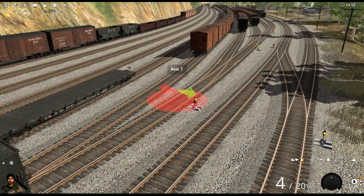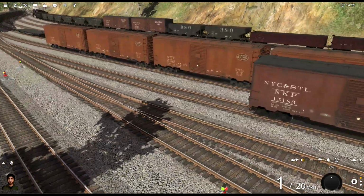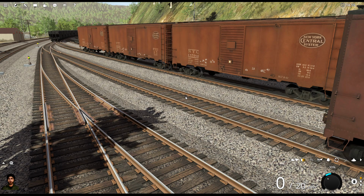Shit. Get down over here. Here it comes. Once he makes this connection right here and shoves these cars back on the track where they need to go, that will be the end of Thomas's turn. Then I'll have to put you guys on pause and figure out what's going on next.